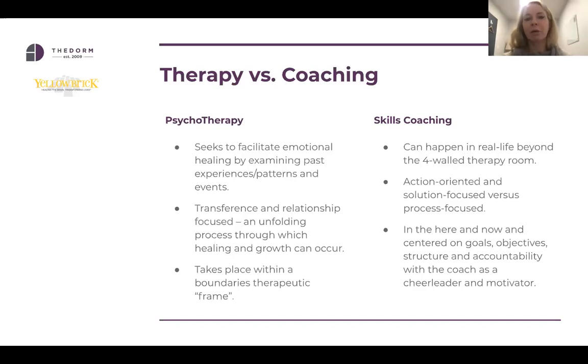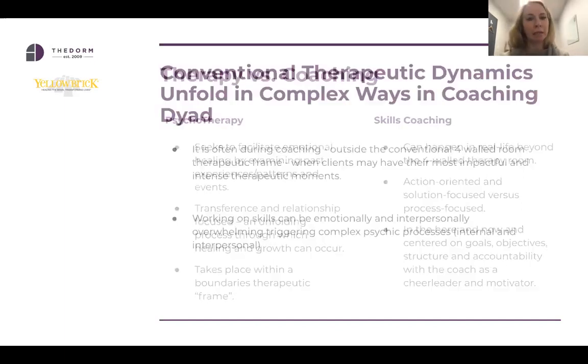Coaching tends to be much more action-oriented, solution-focused versus process-focused. And it's very focused on the here and now, centered on goals, objectives, accountability. A coach can be the accountability partner, cheerleader, motivator, from the client's perspective, nag. It's all about perspective and how you view it. But there is a substantial difference when a therapist is playing a therapist role versus a coach role with a client.